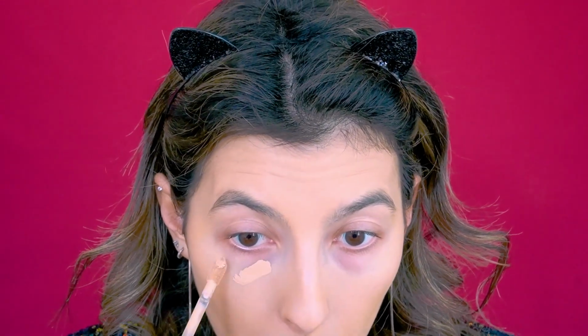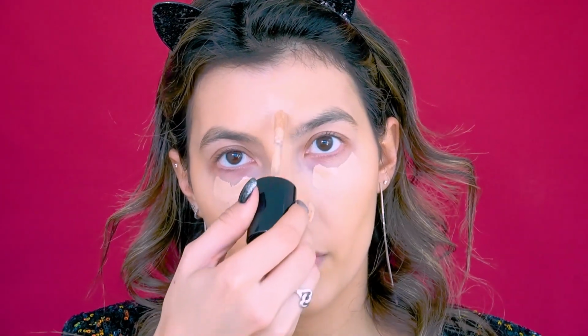And now I'm gonna add some concealer. By the way, I'm using my Too Faced concealer in the shade Light Beige, and I'm also gonna use this as a primer, because it's just what I always use and I love it so much. And I'm also gonna add it around my nose and a bit on the forehead.